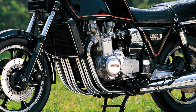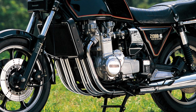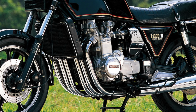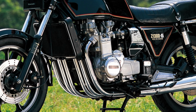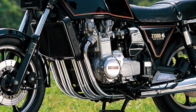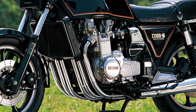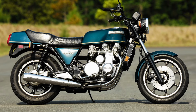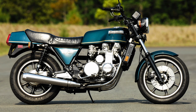So it was an under-square, long stroke design, and it was designed that way to make the 6-cylinder motor narrow. The use of liquid cooling allowed the Kawasaki engineers to also place the cylinders closer to one another than they could if it were an air-cooled motorcycle. This motor is a dual overhead cam design. It has 2 valves per cylinder, and it has shim-type valve adjustment.